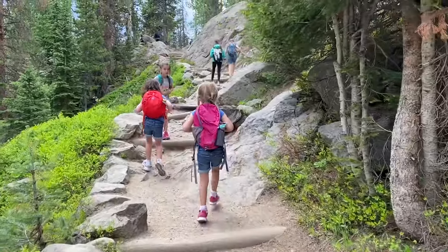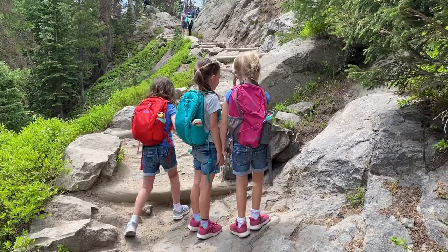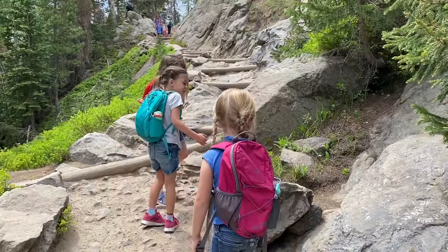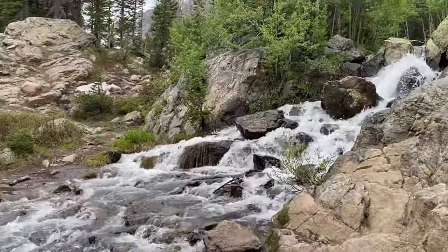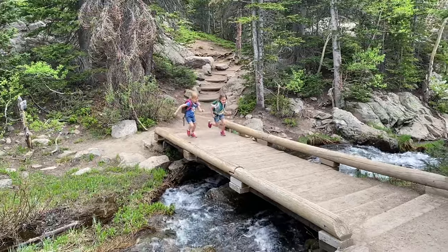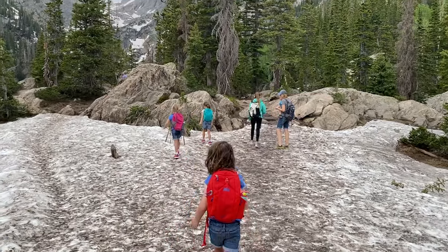Is that Theodore? Yeah, it's Theodore. He's underneath that rock right there. Aww. Hey guys. Say bye, Theodore. Bye. What do you see, Isaac? You see a waterfall? What do you see? You see snow?